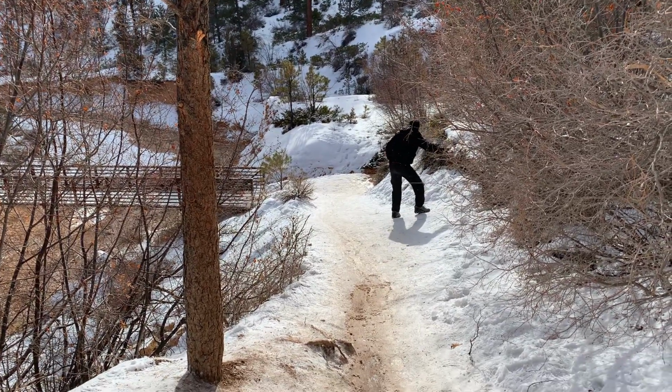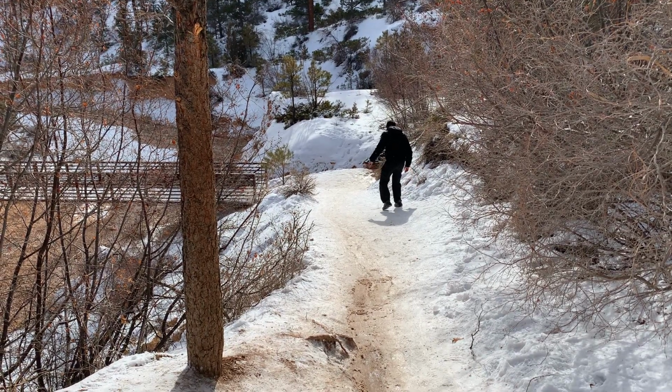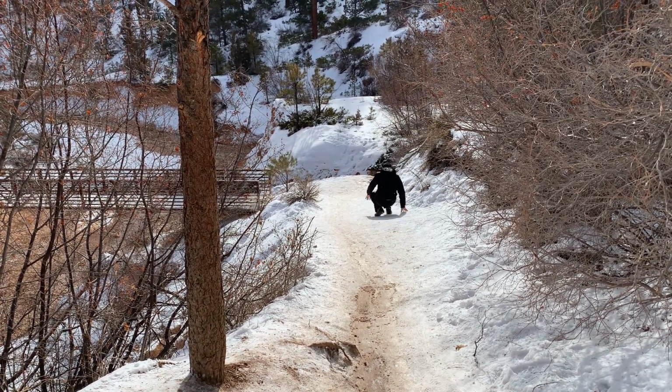This part is very slippery, guys. If you don't have spikes, it's going to be very tricky, like it is for us, as you can see.